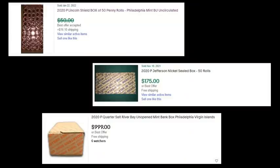This particular picture right here illustrates exactly the amount of money that these sealed boxes have been selling for. And these are all rather recent. Starting from the top, there's a 2020-P Lincoln Shield box, so there's 50 penny rolls. That sold January 22nd for probably $50 shipped. There's a slash line right on there, and you notice it's in green as well, which signals a confirmed sale. And then here's a Jefferson Nickel box, 50 rolls, that sold for $175 shipped, which is not too bad considering that it's $100 face value.